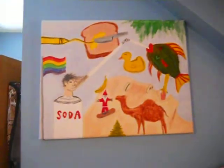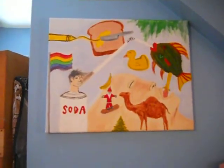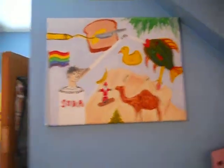And then my closet. It's really small, but it works. I have another closet in another room, so yeah. And then a painting that my friend did for me. It's just what she does. She's really good at painting.